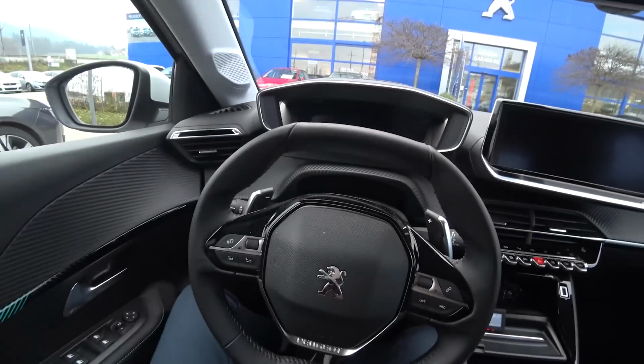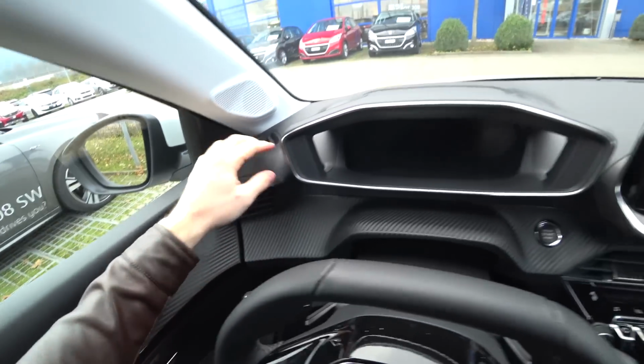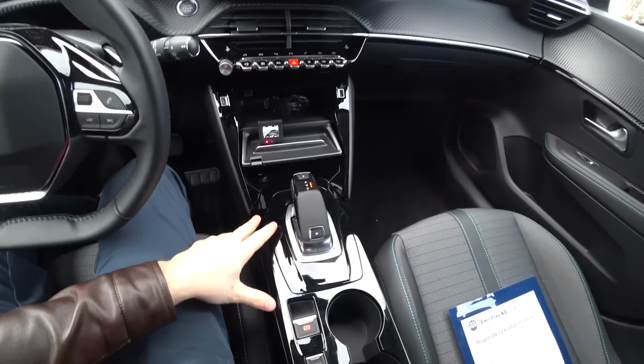I love the car. I also love in the back, the visibility through the windows and mirrors is not bad at all. The seats are great. You have great grip here on the seats. They are sporty. Also the steering wheel is fantastic. The quality of the material, soft material here and everywhere. The price, 29,000 for a new car.